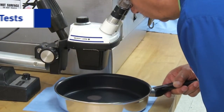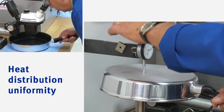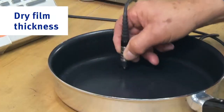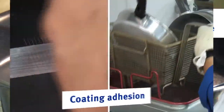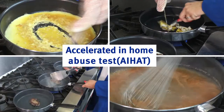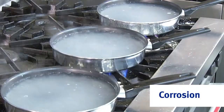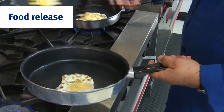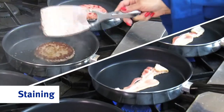After the process testing, the pan goes through the following rigorous testing: heat distribution uniformity test, dry film thickness test, scratch resistance test, coating adhesion test, accelerated in-home abuse test, IHAT, accelerated tiger paw cooking test, corrosion test, food release test, and the staining test.